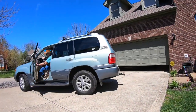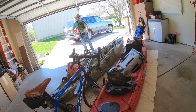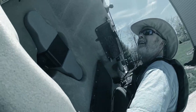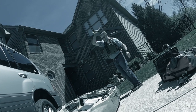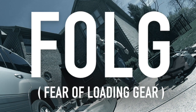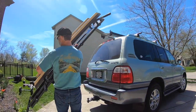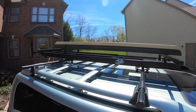Are you the kind of person that gets super excited about the upcoming vacation season, only to realize you're gonna have to get all of this gear loaded by yourself? Do prospects of back pain and scratch car pain keep you awake at night? Do you want to call it quits before you even start? If you're ready to cancel summer this year, you might be suffering from FOG: Fear of Loading Gear. Thankfully, with the lightweight and durable design of the Easy Rec Rack system, you're only a couple steps away from enjoying your outdoor adventures.